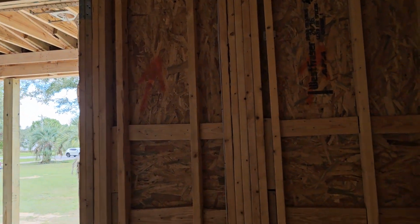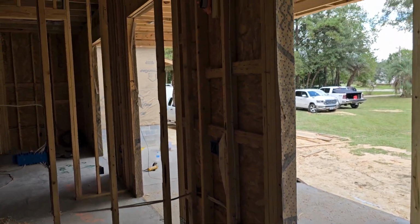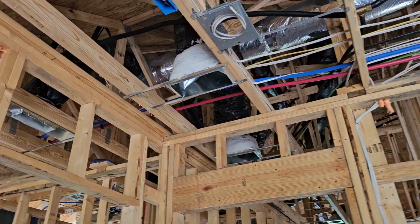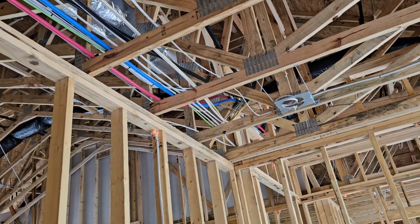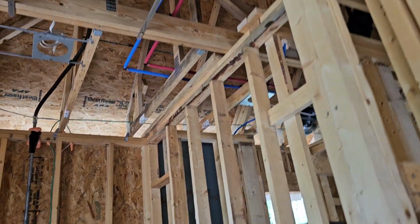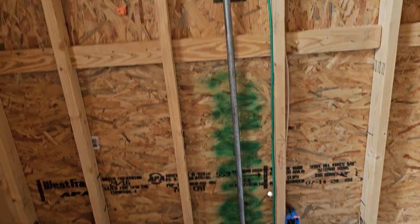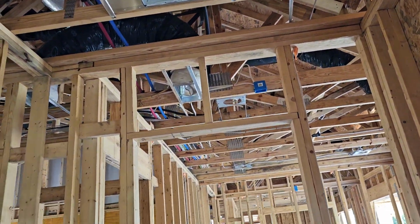Here's bedroom 2. It's your water and gas lines. Water lines going over to the bathroom. Here's the closet. There's your main gas feed coming into the house, going across the rafters.